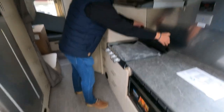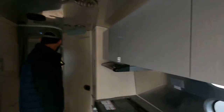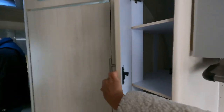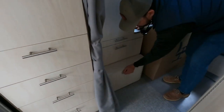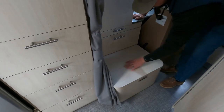Good storage options. Some drawers, cabinet, upper lacquered cabinet, decent sized fridge. This is probably your pantry. This is like a coat closet. Oh, it's like a pull out drawer thing, like a platform drawer.